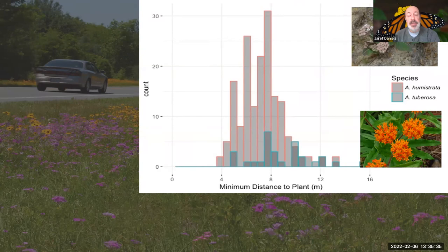Oftentimes some of the back slopes don't get mowed or don't necessarily need to be mowed with the same frequency to enable safety concerns or line of sight or available areas for cars to pull off in case of an emergency. So this adds additional credibility to the fact that FDOT could easily manipulate or modify their mowing frequencies in benefit of the milkweed populations and the monarch butterfly itself.